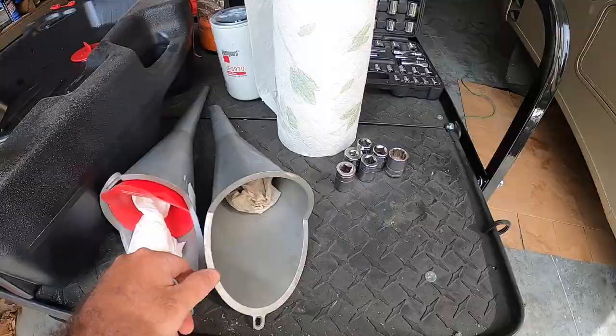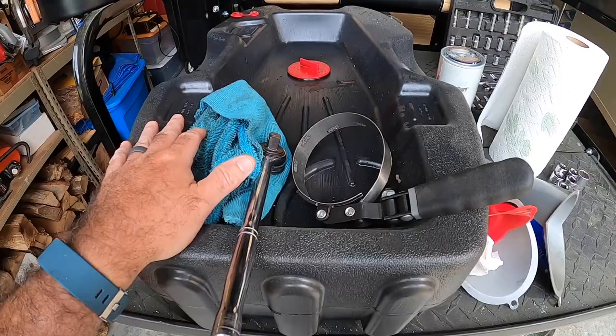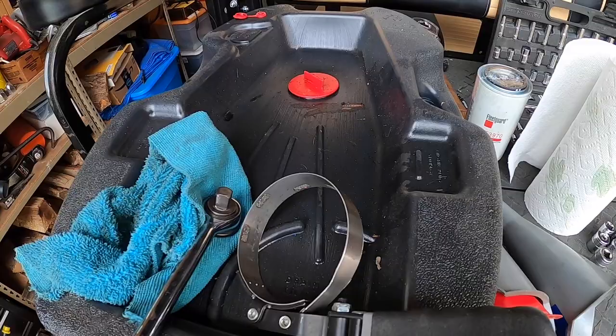All right, so are you going to need to change the oil in your diesel motor home? And in my case, it's a 6.7 liter Cummins ISB.